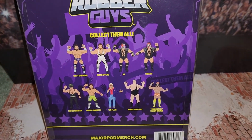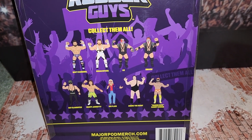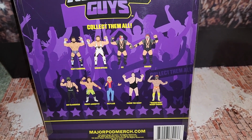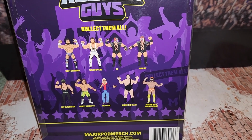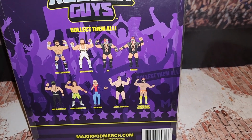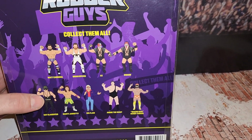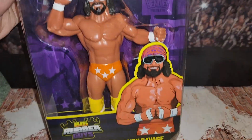I also have, of course, the Matt and Brian from this set. These are such heavy hitters here: Sergeant Slaughter, Marty Jannetty, Ric Flair, Andre the Giant, Macho Man Randy Savage, along with Demolition and the major players, Major Bendies. The Major Bendies is killing this. The Major Wrestling Figure Podcast is killing this. They are bringing the LJNs back to us.